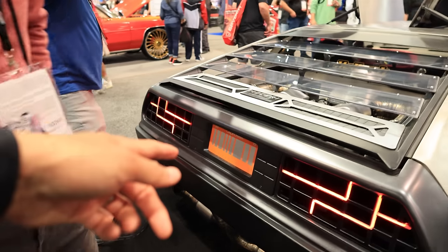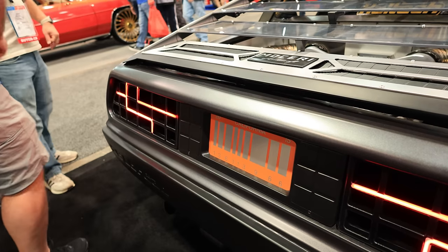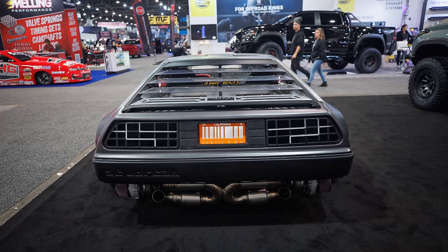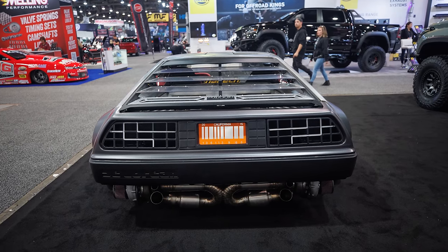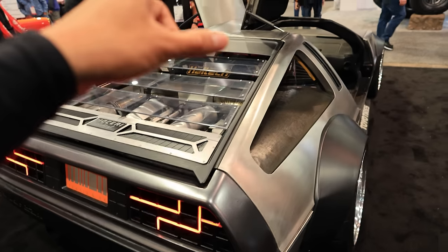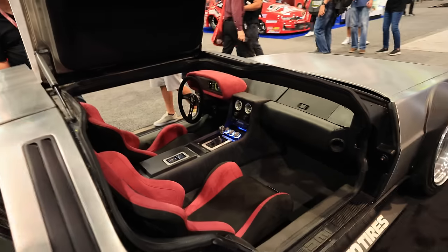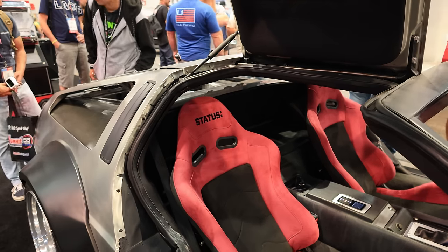And then, is this like a replica movie license plate? That's a replica from Back to the Future 2. Got it. Which, out of the three movies, is my favorite movie. I really like that you pay tribute to that. Yeah. A little bit on the car, but it's not like you have the whole fusion, exactly. Flux capacitor. Yeah, flux capacitor. No. You don't have any of that.